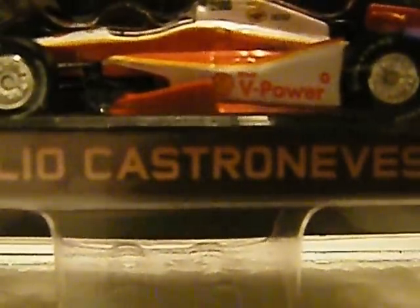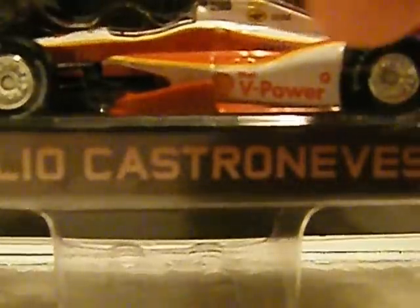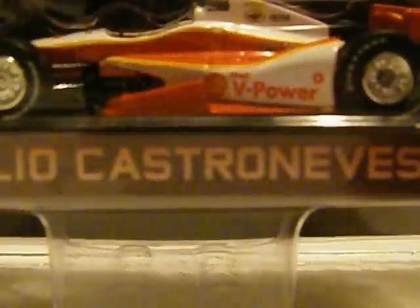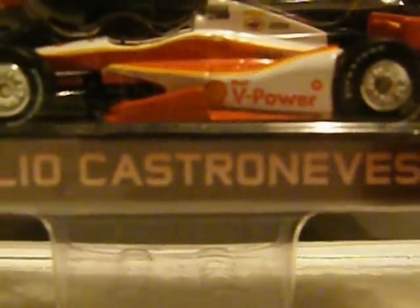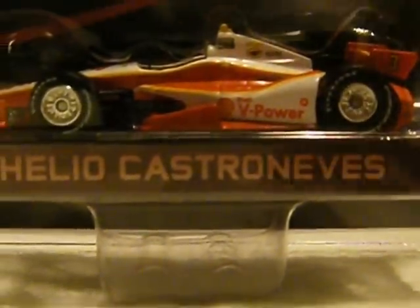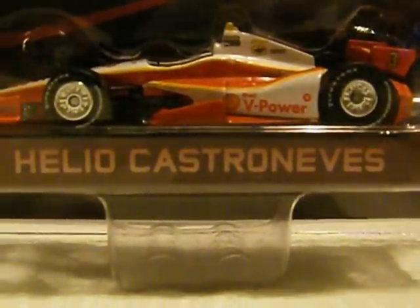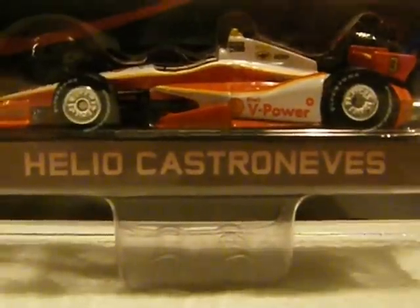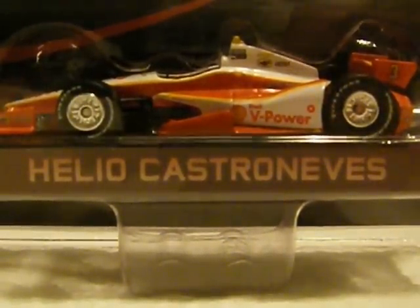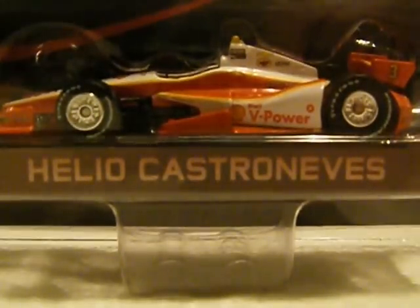Chevy, Penzoil, Ultra, Verizon, which is right next to the fuel cell if you can't see that. Firestone, Snap-on, and are on the tire guards. What sucks about the tire guards on Diecast reviews is that you really can't see them on the 164s. That's okay. Yeah, we can live with that, really. As long as they're there.